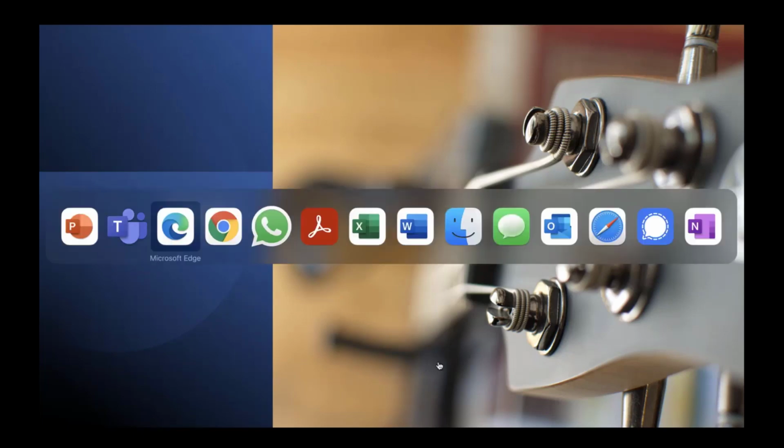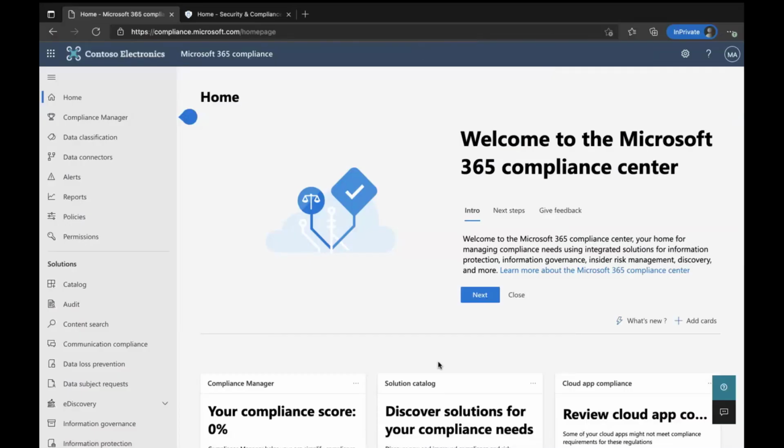Let's just toggle across to my demo tenant. This is a typical Contoso demo tenant with the full E5 capabilities. I'm logged in as the MOD administrator, which I'm sure many of you will be familiar with. I've navigated here by going to compliance.microsoft.com, and this gets me into the home page of the Compliance Center.